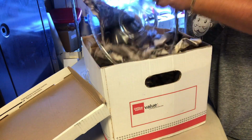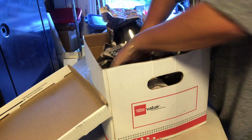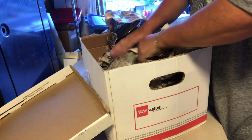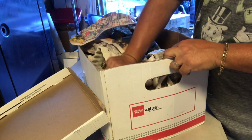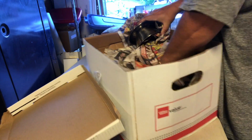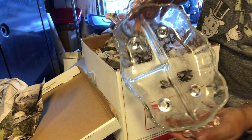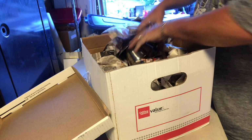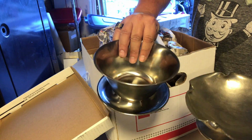What else we got in here? That's kind of nice. Not super expensive, but pretty cool. And this thing. Also, that's alright, huh? Interesting. That's kind of cool. It's got little flowers on it. You see that pattern in there? It's alright. Again, not expensive, not valuable, but still kind of cool. These two things are very similar.